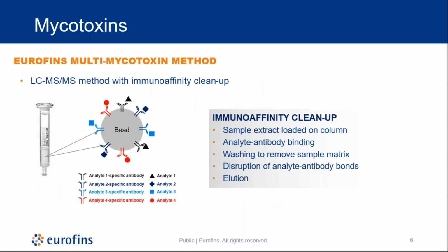Considering relatively low target concentrations, we need effective sample cleanup for analysis of mycotoxins, especially when it comes to complex sample matrices. The workflow implemented in our laboratory is based on immunoaffinity sample cleanup, which is followed by liquid chromatography with tandem mass spectrometry determination.